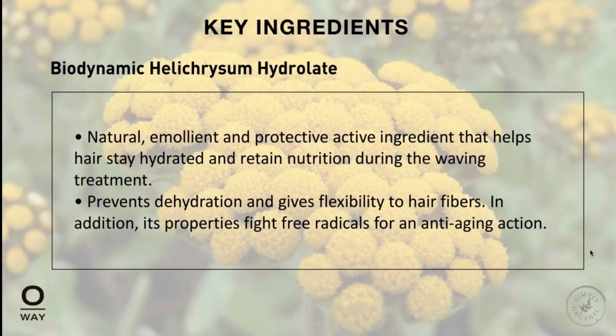So when you're working with perms, typically you are causing a lot of damage to the hair, but this is a new permanent waving system that's going to operate on a different green chemistry scale. So it's actually going to give key benefits to the hair using some of these key ingredients. The first one I'm going to talk about is called Biodynamic Helichrysum Hydrolate. This is a natural emollient, and it's a protective active ingredient. It helps with hydration, and it helps the hair retain moisture during your perming or waving or relaxing treatment.